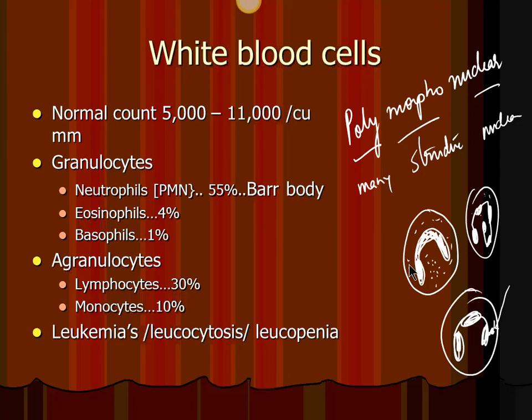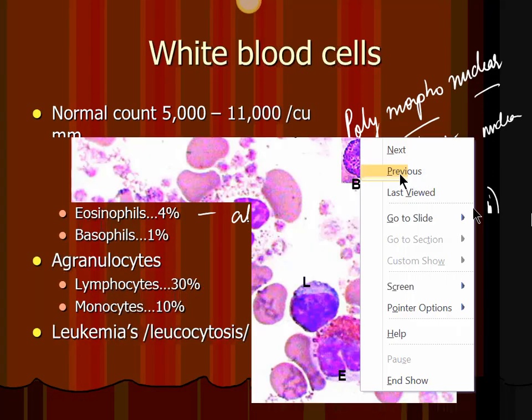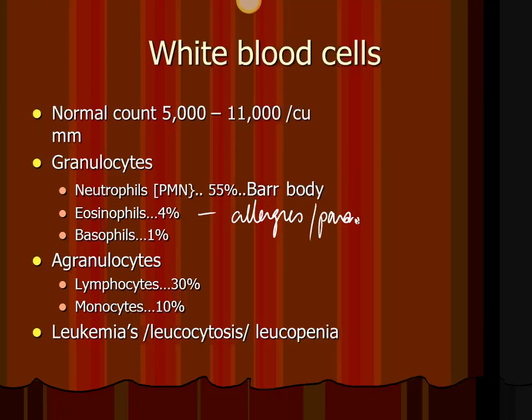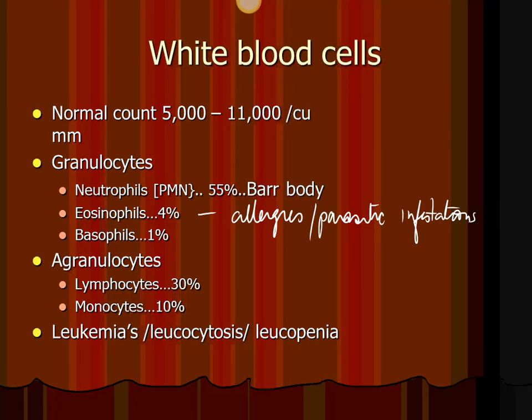Okay. The second one, eosinophils. These are active whenever there is an allergic response or a person has a parasitic infestation. So then the eosinophils tend to increase in number. So in allergies and parasitic infestations, like someone has worms, tick-borne diseases. So what happens is actually those granules get liberated and they actually stun the worms. And eosinophil count tends to get very high in people who have seasonal allergies. So you usually tend to find a high eosinophil count.